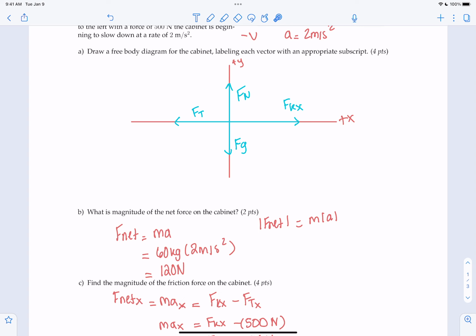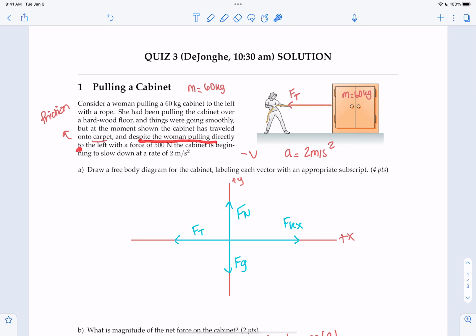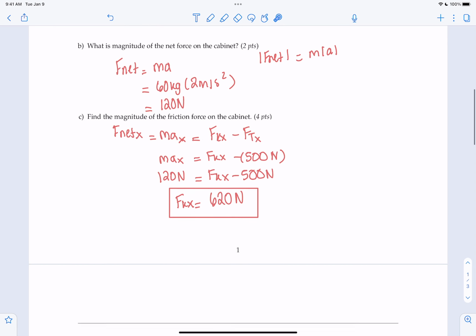So not only is your free body diagram then incorrect, it also doesn't match up with the context of the problem, because despite the woman pulling directly to the left, she's slowing down. There's some force that's overwhelming her, and that's the force of friction due to the carpet. So your free body diagram has to add up. You have to show that that kinetic friction force is overwhelming the tension force. So you have to draw the FKX longer than the FT.